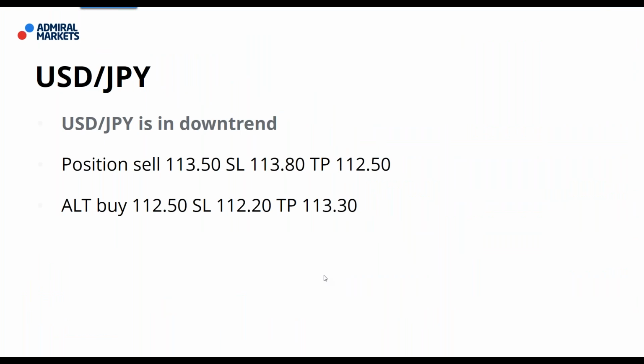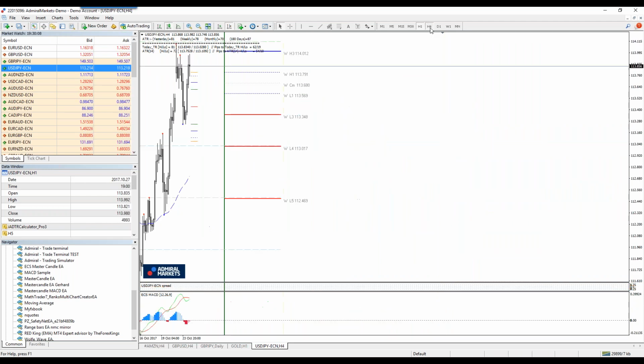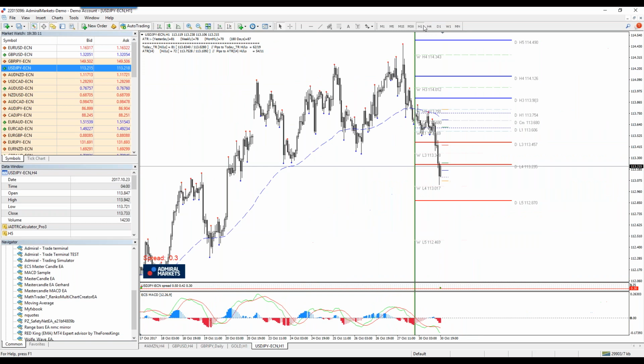Dollar yen, 130.50 sell, 130.80 stop, 112.50 TP, or buy alternative trade, 112.50, 112.20, TP 113.30. So dollar yen, we could maybe see a sell trade soon. This is the spot, although this order block is stronger, but it also fits in the zone. So this zone here, it could come and reject.